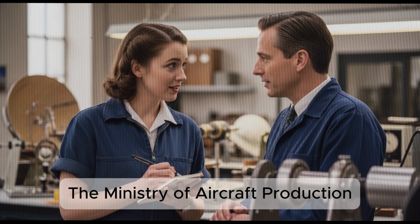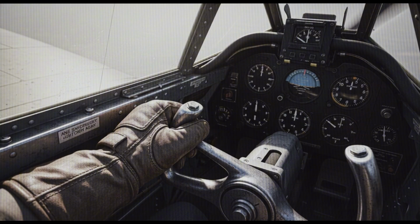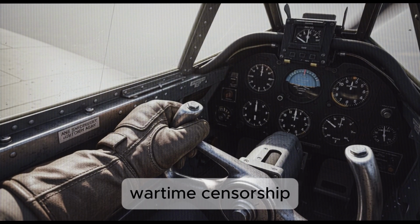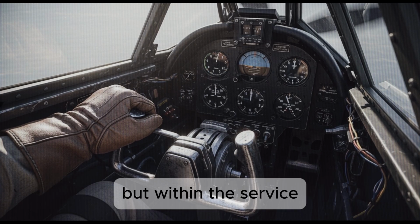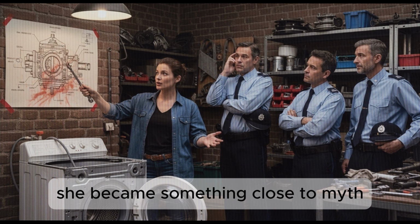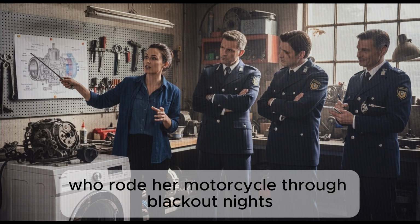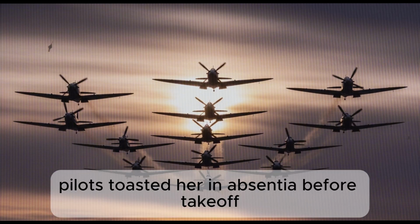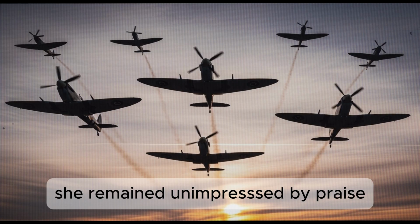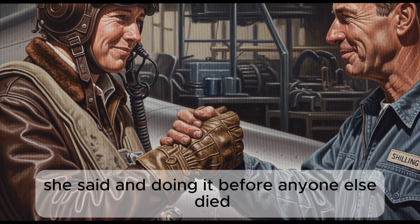The Ministry of Aircraft Production formally recognized the restrictor as a war-winning modification. Newspapers never mentioned her name. Wartime censorship and male-dominated hierarchies saw to that. But within the service, she became something close to myth. Ground crews told new recruits about the woman from Farnborough who rode her motorcycle through blackout nights, carrying salvation in her satchel. Pilots toasted her in absentia before takeoff. She remained unimpressed by praise. It was just a matter of physics, she said, and doing it before anyone else died.